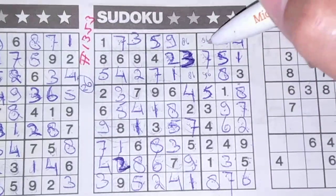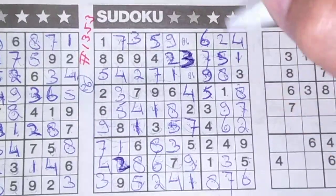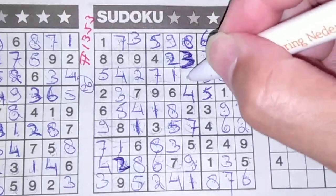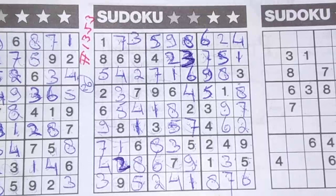Now we have a 9 here, so this cannot be a 9 anymore, this should be a 6, and this should be the 9. Now we have a 6 there, so this should be an 8, and this should be a 6. Finished in 14 minutes, alright.